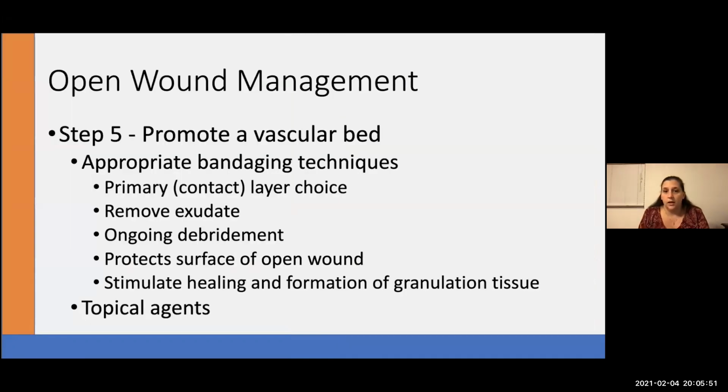So finally, once we've done our debridement, we want to promote a vascular bed. And what we mean by that is choosing a bandaging technique that's going to promote the healing process to take place. So how can we do that? How can we get this to heal appropriately?